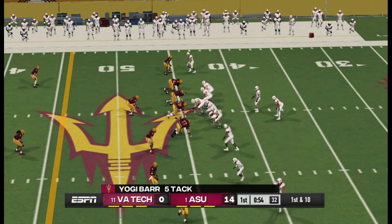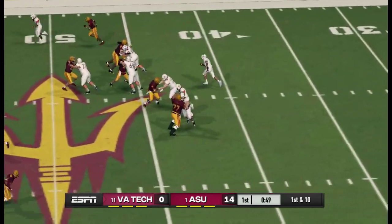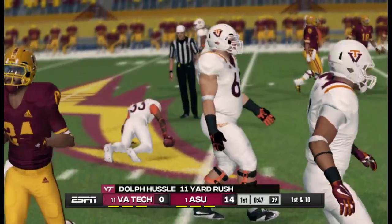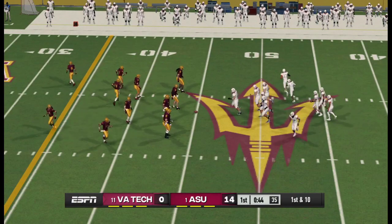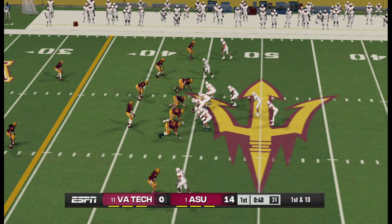1st and 10 from the 44. Trips to the bottom. Hand off to Dolph Hustle. He's got room up the middle. Picks up 11 and another first down. Chains are moving. Just like I was saying, driving down the field like they have to. They got 45 seconds left in this first. They need some momentum going into the second.